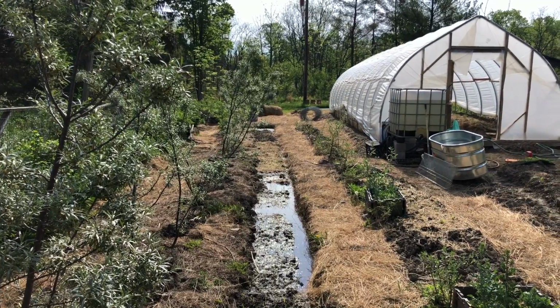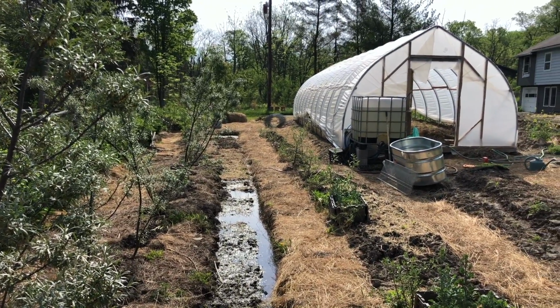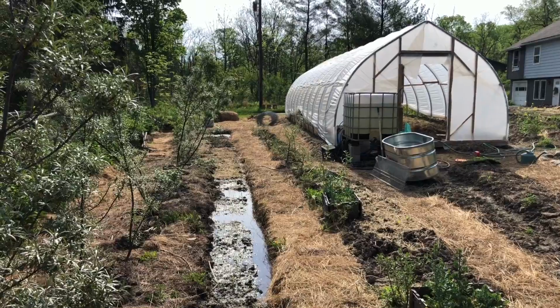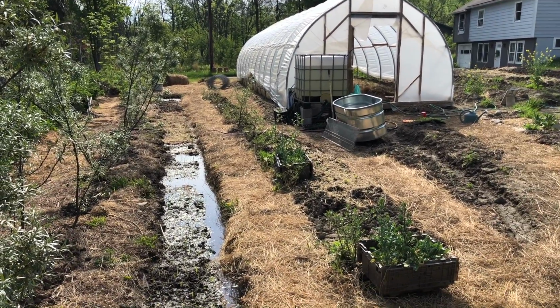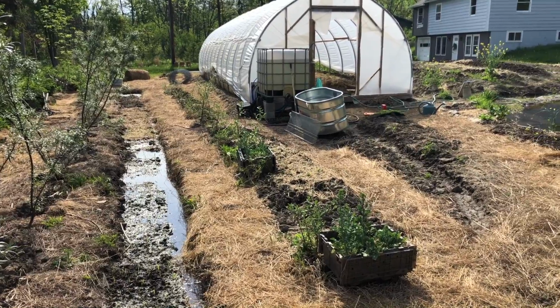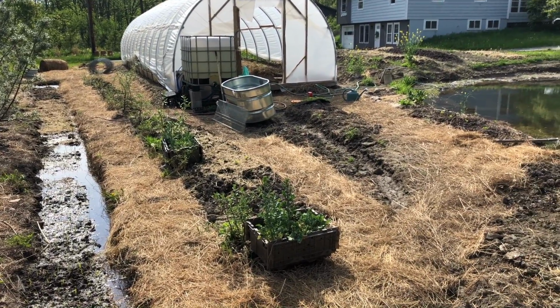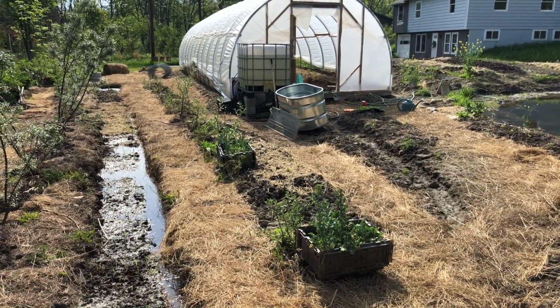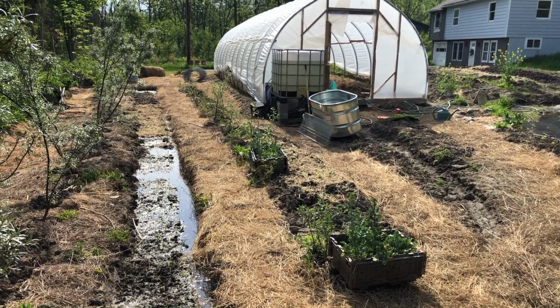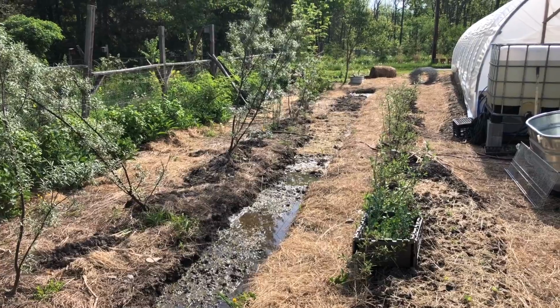Just working this morning on transplanting some small transplants into the high tunnel in our neighbor's yard, and realized it has been a little while, a whole lot of progress and a little while since we made an update about the pond system here and some of the gardens that are going on and how this high tunnel is working. So this will be an update video. Hope it's compelling. We've been really busy over here.